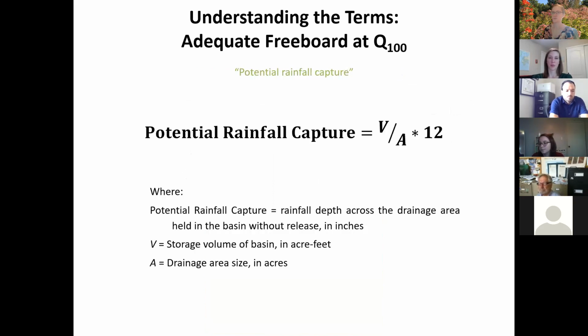And then lastly is this potential rainfall capture idea. So the potential rainfall capture is a rainfall depth that could fall across the entire drainage area of a basin that could then be held in that basin without any release. Clearly basins don't work that way. So it's a theoretical number, but we take the storage volume in a basin and divide that by the area and then multiply by 12 to output an inch value.